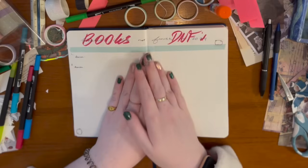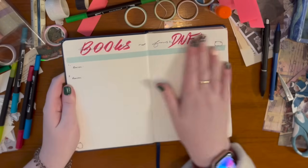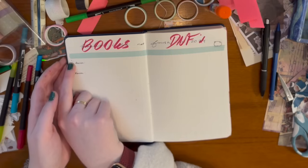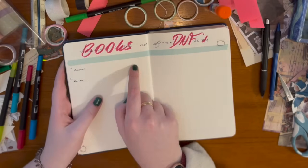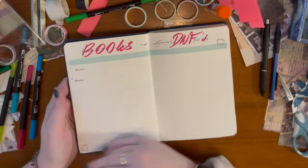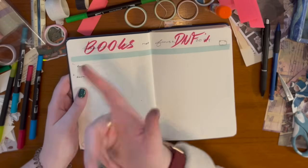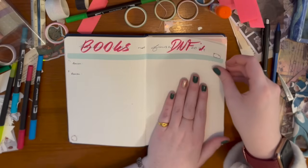And then here we have my books I did not finish spread, which is just set up as I like it. I have number 1 where I'm going to put the title and then the reason I DNF'd it, and I'll probably put the month over here, and then I'll just keep going with that. This is very similar to what I had in last year's bullet journal, so that's great. And I have 2 pages to do.